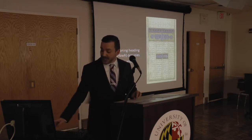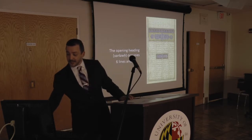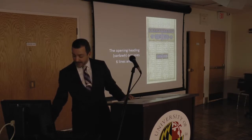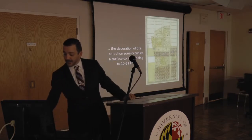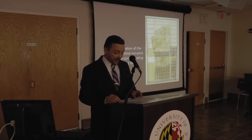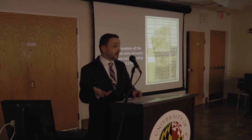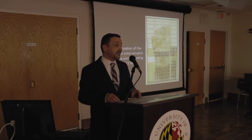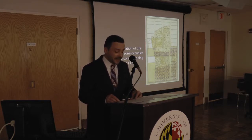First, the opening title, this part, which corresponds to 6 lines: 2, 4, 6. That's exactly that height. And the colophon page, where if you take this part and this part, they correspond to 10 and 11 lines. And then you arrive at the total of the lines necessary to insert the paintings in the text.